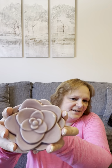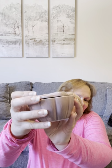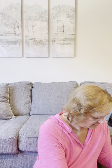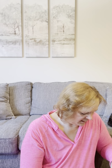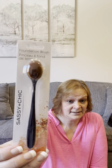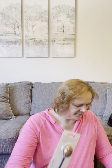Take these off. How beautiful is that? I thought it was so pretty. Yeah, just a trinket box, but so, so pretty. And then I found this foundation brush. You know, spread your foundation so you're not getting it all over your hands, like I do all the time.